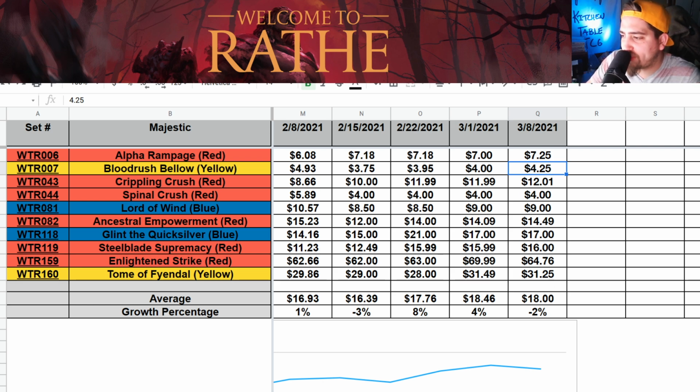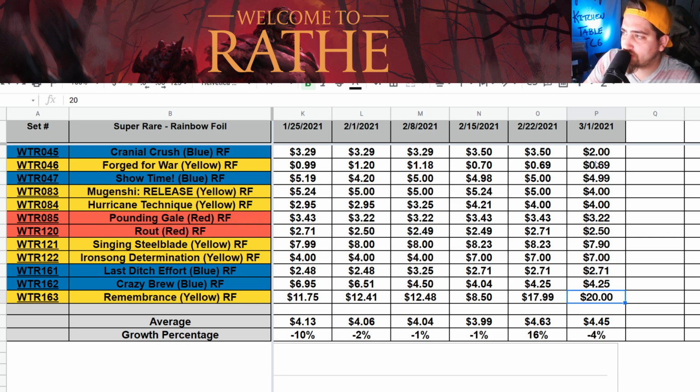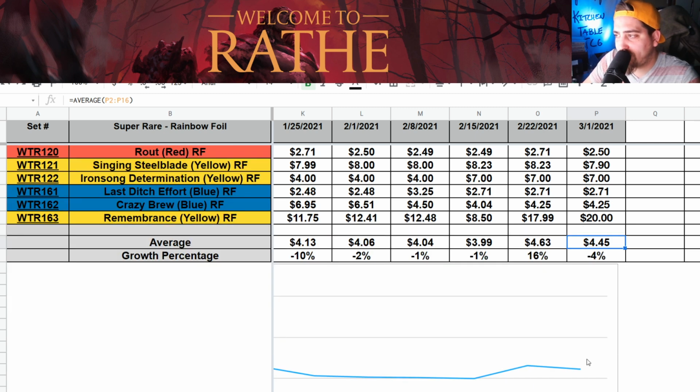Let's go with the super rare rainbow foils. All right, so last week we had a 16% increase, and this week we had a little bit of a retracement, down 4%, but Remembrance actually went up. So a lot of these other cards are losing a lot more value. Cranial Crush is down $1.50, Reckless Swing down $1. Mugenshi Release down $1. All around, the other cards have lost a decent amount, not a lot really, but Remembrance couldn't hold it up even though it increased by $3. So all in all, your average super rare rainbow foil is sitting at $4.45.